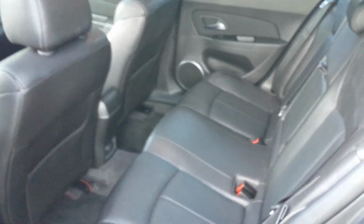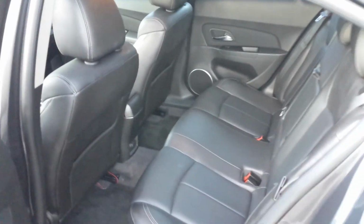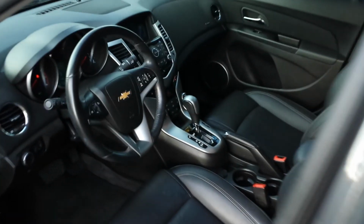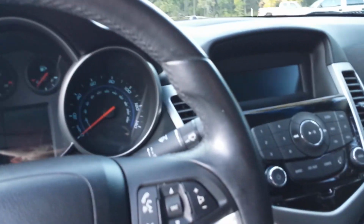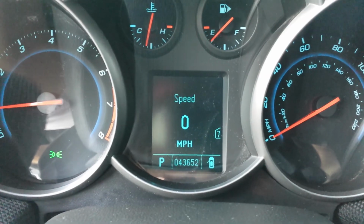Plenty of room in the back seat. Actually, it's got a lot of room. It's a small car, but plenty of room inside. Fun to drive too. This thing's super sporty. It handles very well. Got a lot of pep. It's pretty quick. Let's check out the inside. I'm gonna crank this thing up. Get this air going. 43,652 miles. Very low miles.